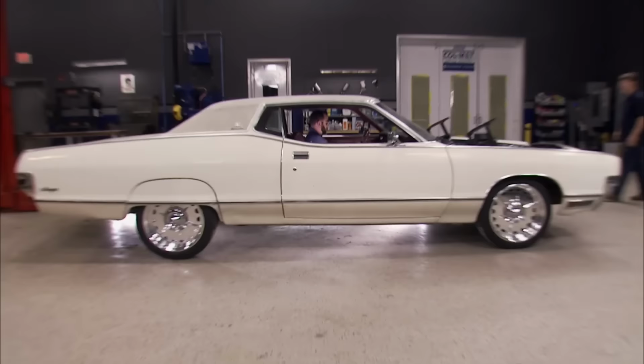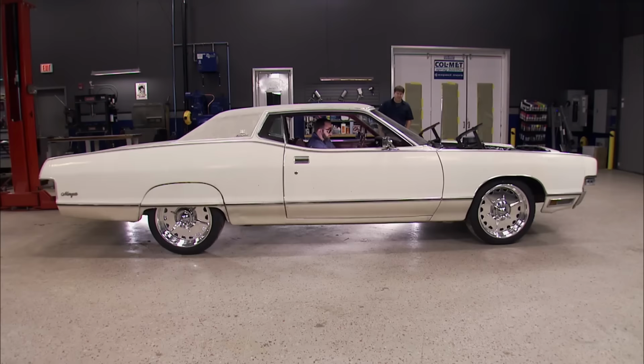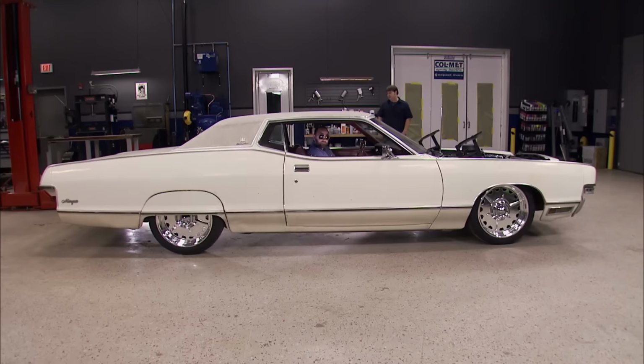All right, guys, we've got everything wired up and plumbed up, and it's ready to see what she's going to look like sitting on the ground. Now, one nice thing about that adjustable suspension is you can raise it up, lower it down, depending on your personality of the day. Mr. Marquis, go ahead and let's see what she looks like. Here we go. That's it. Wow, she's low.